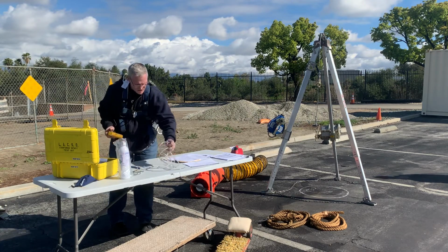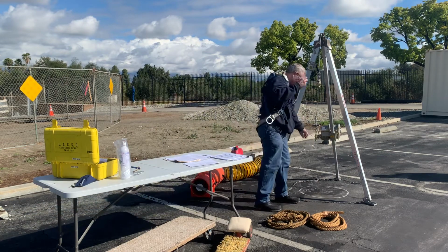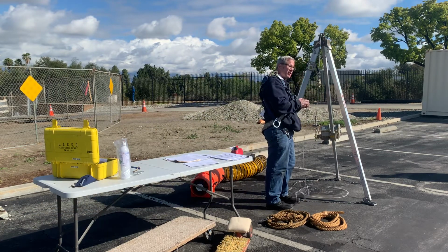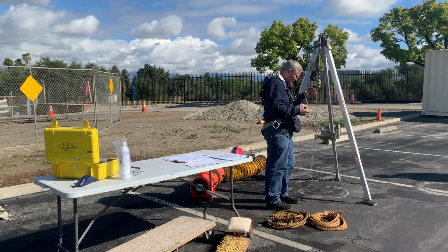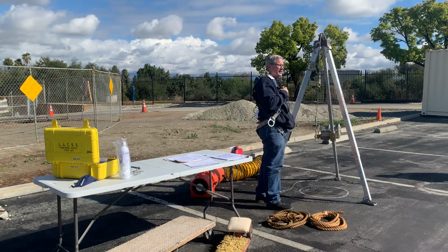The other option is to use a 10-foot hose. I can connect it here and drop the hose in there and see what's going on. This is another way to do it. When I enter the manhole, I have these clipped to me.